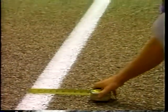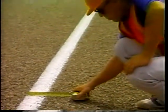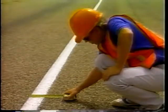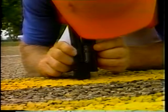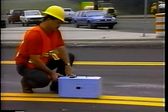When inspecting new markings, first get an overall impression of the marking quality. Line widths and alignment should be in accordance with state or local specifications. Inspect the distribution of glass beads using either the sunlight shadow technique, the pocket microscope, or a portable retroreflectometer.